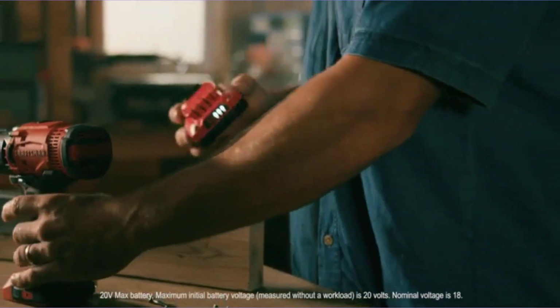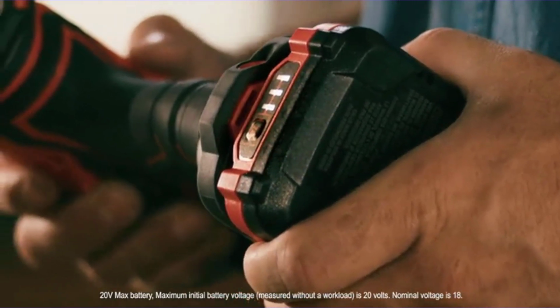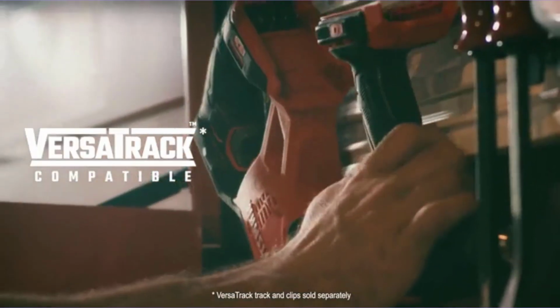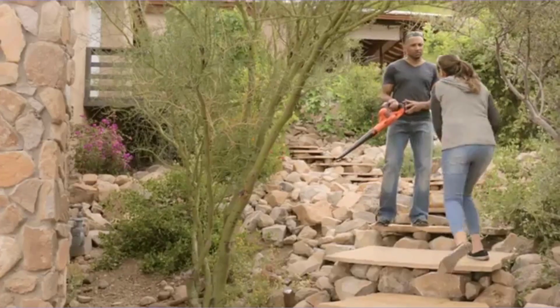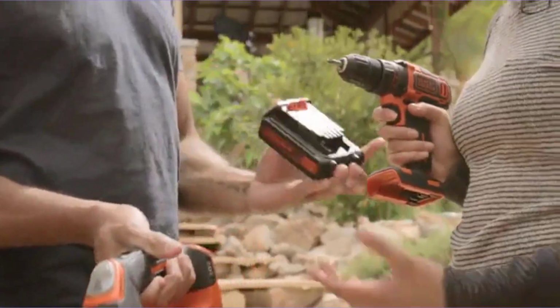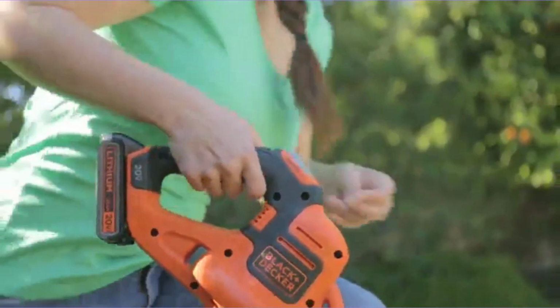Chuck size. The easiest way to differentiate between different cordless drills is to check their chuck size. As you would expect, this allows you to make sure that you are buying the correct size drill bits. You can find chuck size options like inch and inch while buying a cordless drill.